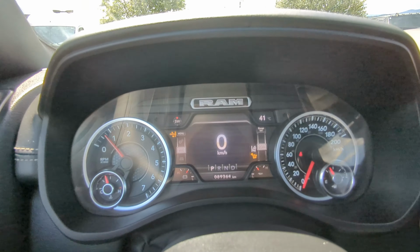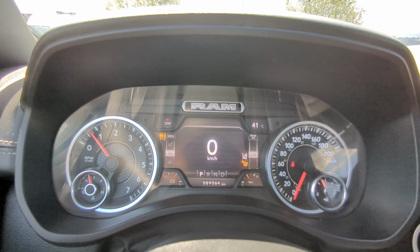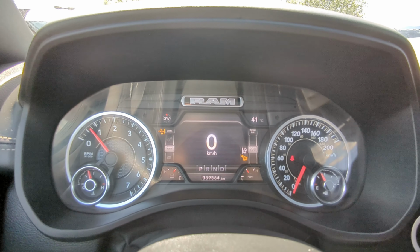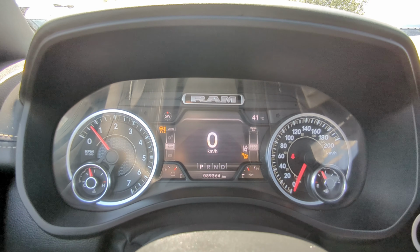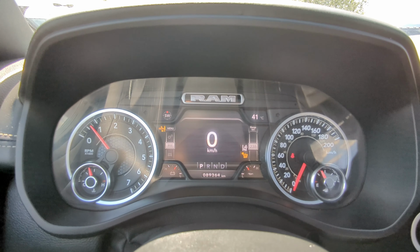And then moving up to the dash, we've got the instrument cluster. At the time of recording this, we've got 89,364 kilometers on this truck. As you can see, it's incredibly hot today at the top right there at 41 degrees. I don't think it actually is that, but it's definitely in the 30s for sure.